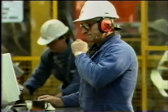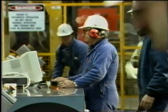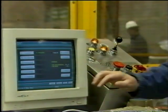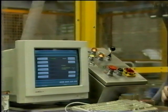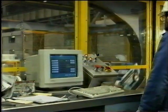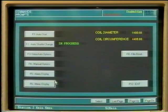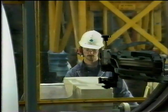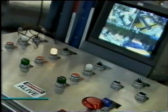Anyone can operate the Coilmaster. All the guesswork is gone. Minimal training will provide operators with all the skills needed to turn an unprotected coil into a travel-ready product. Basic keyboard operations keep the operator in contact with the Coilmaster's advanced built-in self-diagnostics. The monitor provides instant feedback of all machine operations, ensuring safety and accuracy.